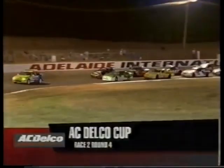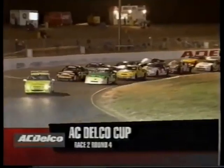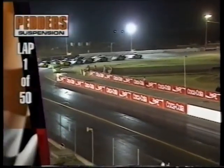Lights are out on the pace car. The AC Delco Cup cars are ready to battle in race number 2 here at Adelaide International Raceway.